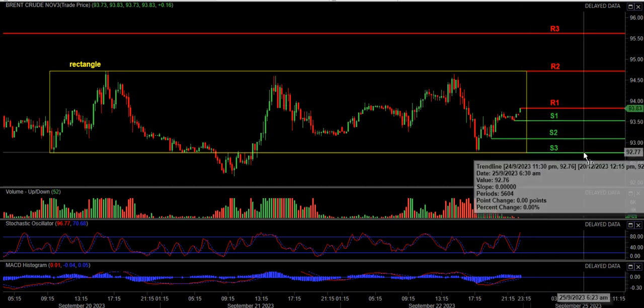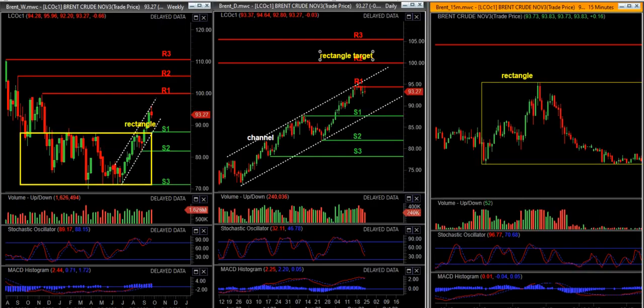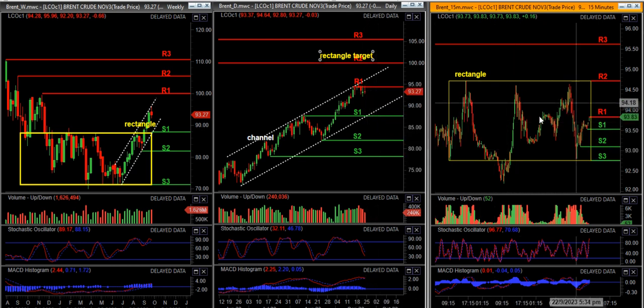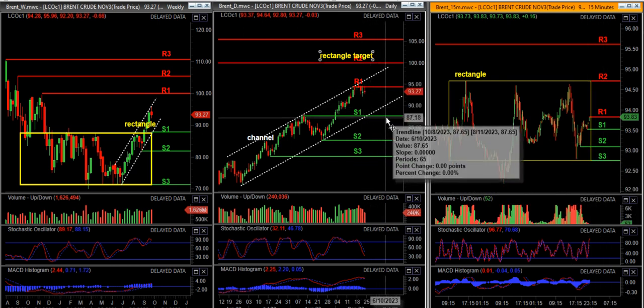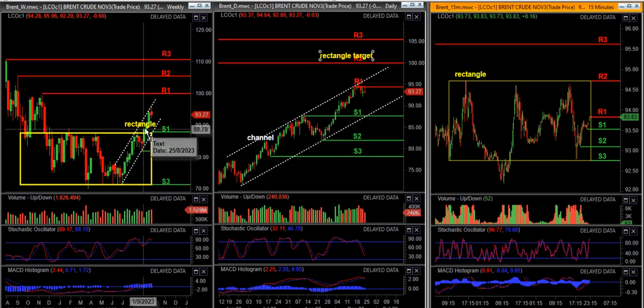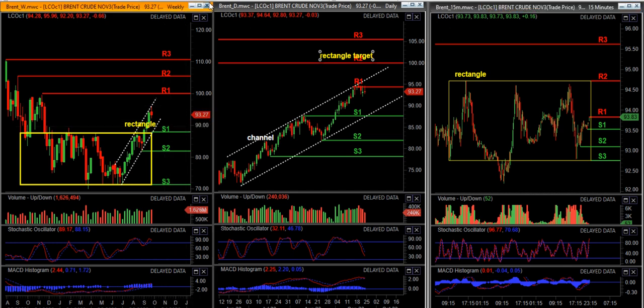And then a break below this rectangle at 92.76, then we would probably see this corrective move. That's a 15-minute, that's a daily chart. A break below this area then would probably launch this entire up leg. But you can see, as long as we are still above the rectangle on the weekly chart, it's still okay, all looking pretty bullish to me.